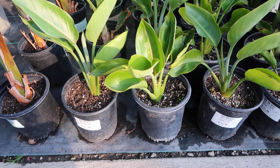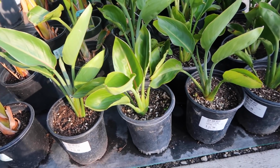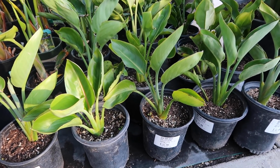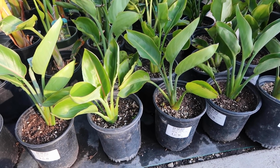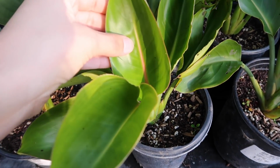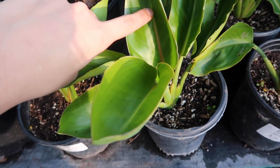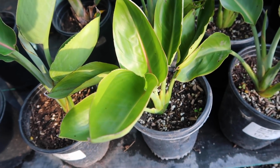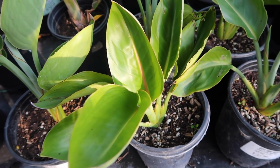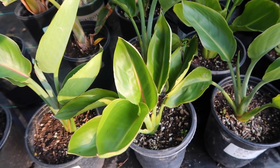There's some baby birds of paradise here. I might just end up buying one of these little babies. These are the original ones. I don't know their scientific names, but I'll look it up. And if there's a baby one of the one that I want, because this one, look at it. Oh, it has these cute little small leaves and then this center pink. I realized that I really like plants that are green and have pink stems or pink veins. I think that's such a nice contrast of color.